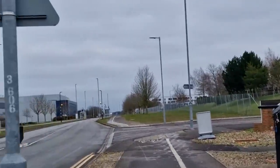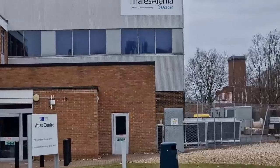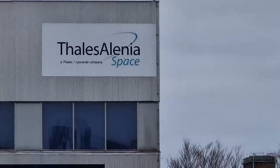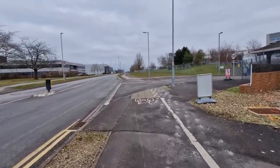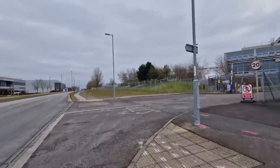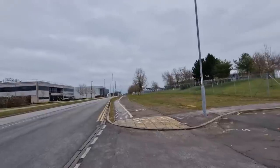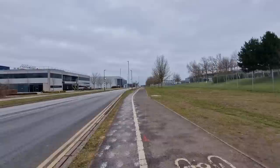Yeah, so it's placed on this huge, huge industrial estate. So over that side you've got an Electron building. You've got Thales Alenia Space. I don't know how much of this is all owned by one company, or if it's all managed by one person, one company or one security firm, or what the situation is really.